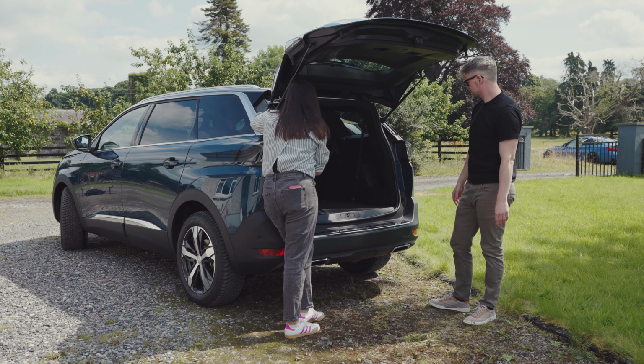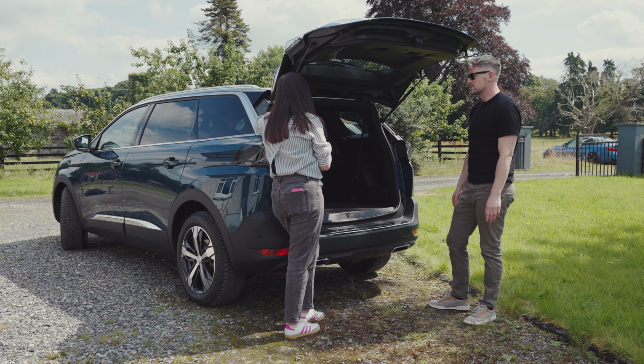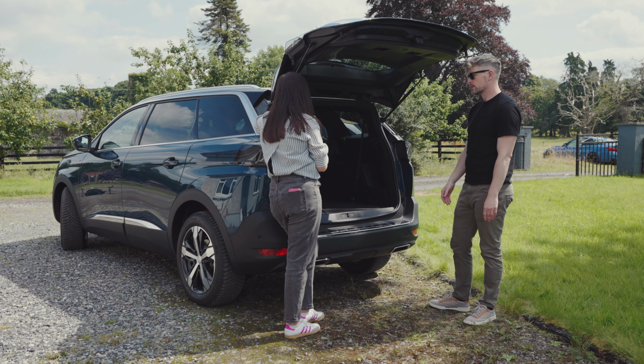Again, it's a good boot, kind of depending on whether those seats are occasional use. Yes, ideally occasional use, and you have a great boot. I reckon so. Can I see yours?